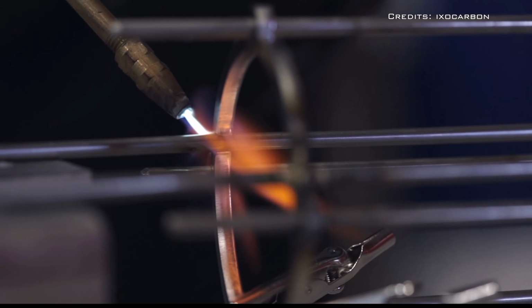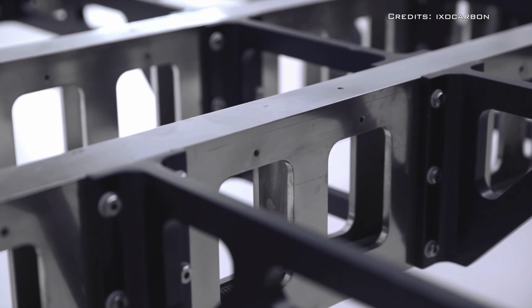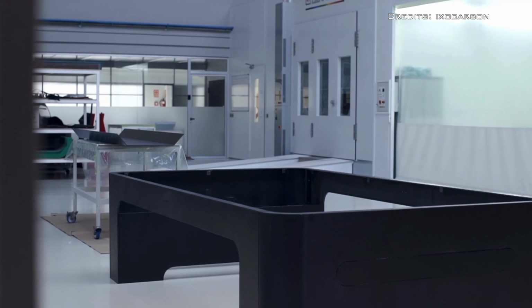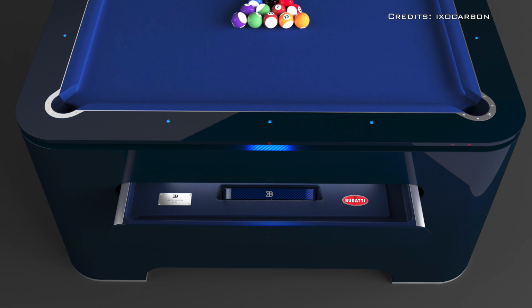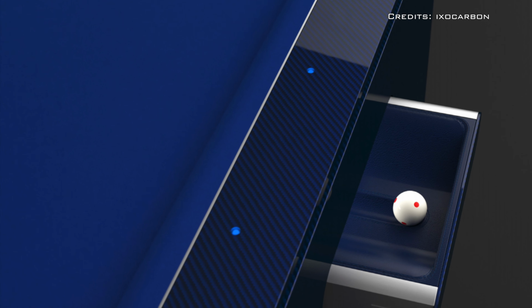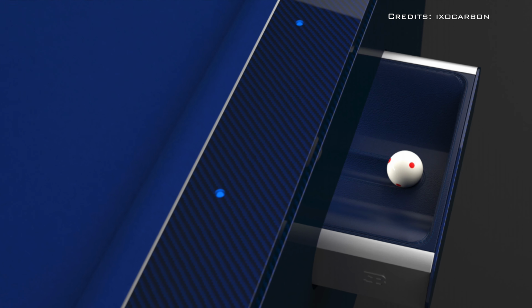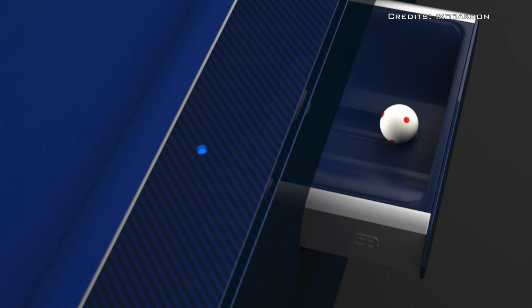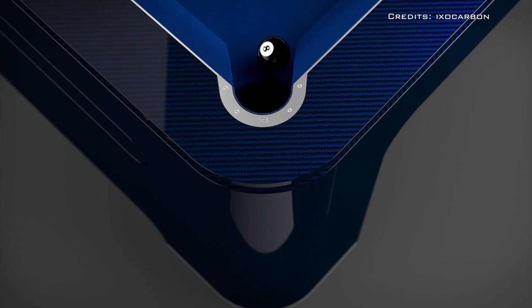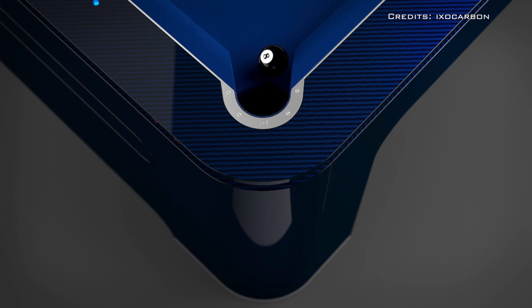The pool table is made of high-quality materials, with a carbon fiber finish and machined aluminium and titanium underpinning the frame. The sides of the drawers are manufactured with brushed and anodized aluminium and feature the Bugatti logo, while the ball pockets are made from stainless steel and are lined with leather.